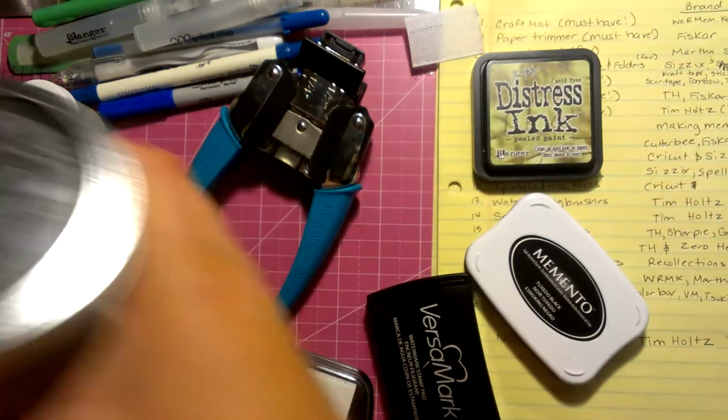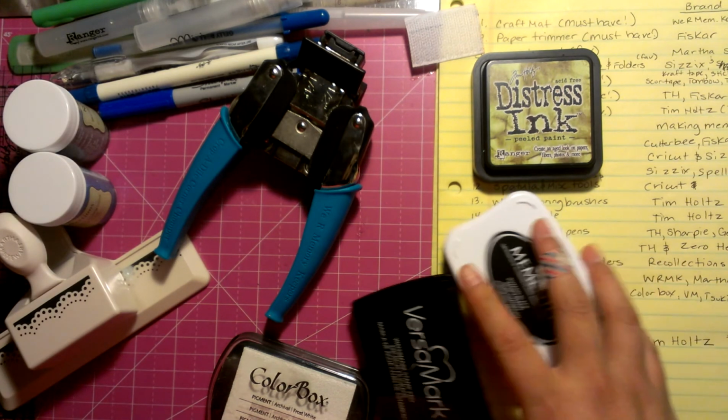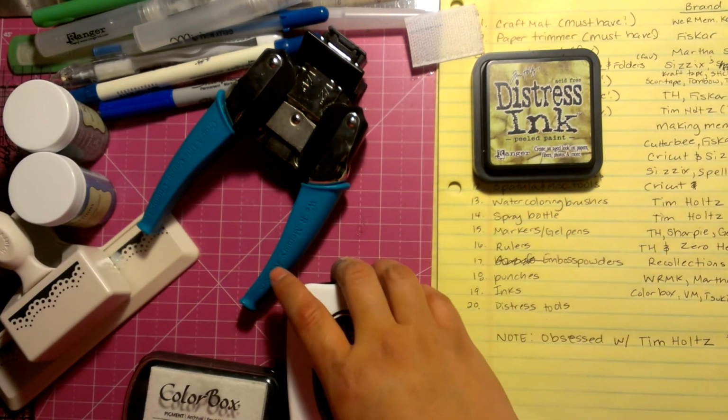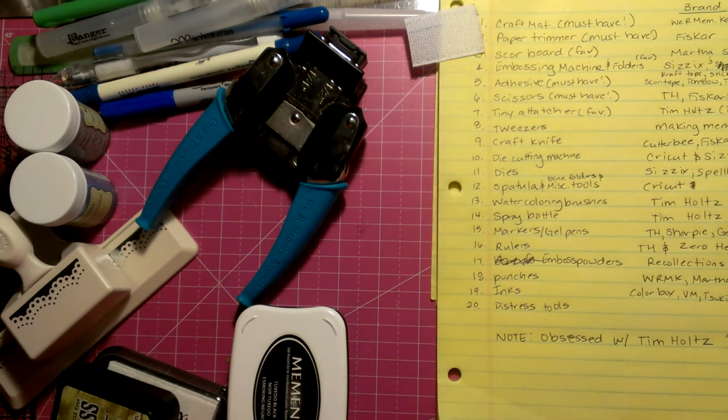So again, I'm not trying to be an enabler, but you really get what you pay for when it comes to ink. Good ink is really important to have. I do like using the dollar inks from Studio G in the dollar section, but that's usually for inking, and it doesn't really give you a clear, crisp image, so definitely you pay for what you get when it comes to inks. And then Distress tools, which I showed you that came with that.